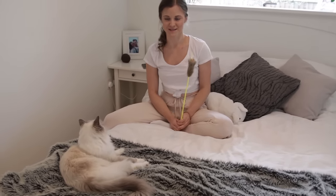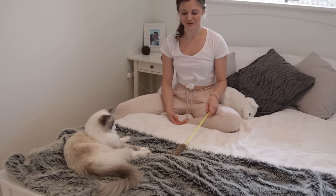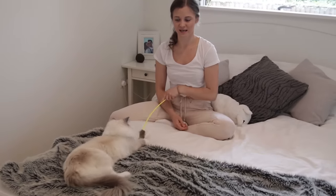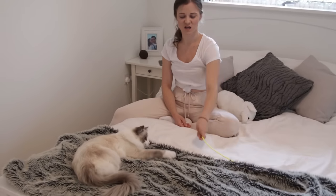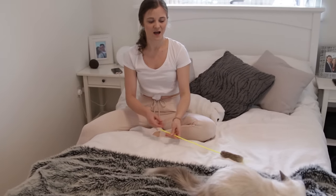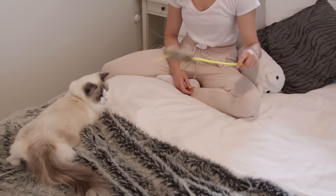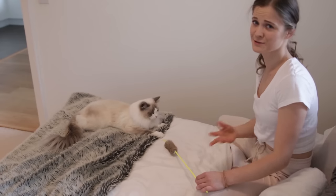We're going to start with Bluebell's favourite, the wand toy, and we're going to start with the bad way of playing with it. What we see people do sometimes is just literally going like this with the toy and saying, no, my cat is lazy, look, they just don't move. Bluebell is hyper, so... See, this is not working.